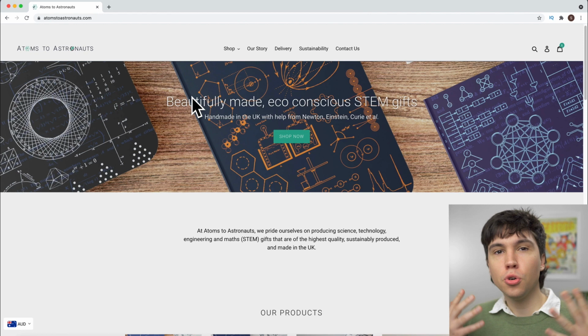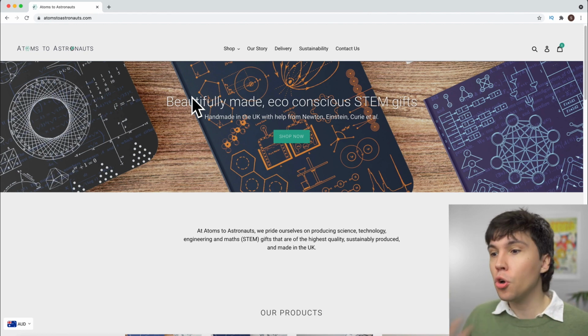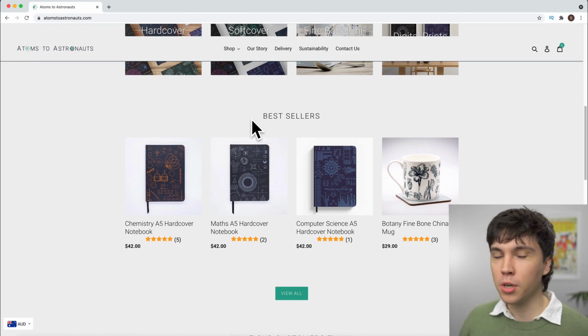Okay, this store is called Atoms to Astronauts. It is a really tight shop. I'm not gonna spend too much time on it because it is pretty good, but there's a few things I wanna point out. First of all, this menu bar doesn't stick to the top of the page. It makes the store look kind of unprofessional, which is a shame because this is a really good store.